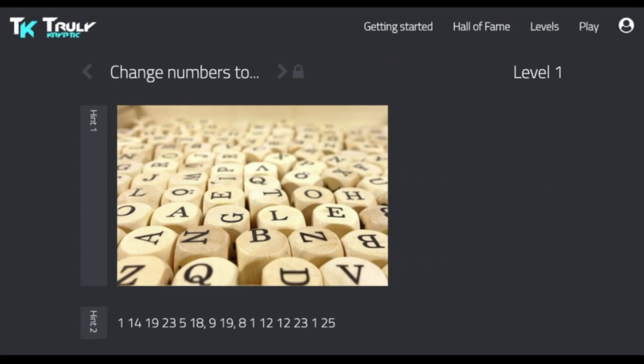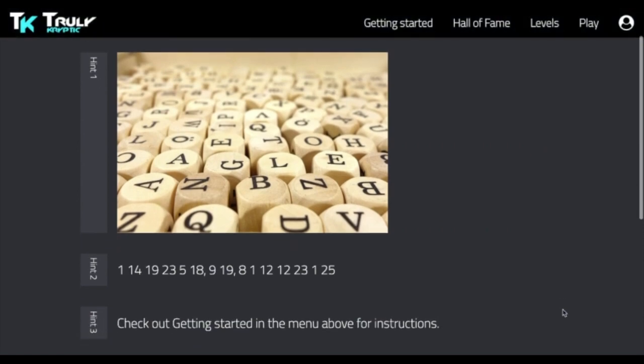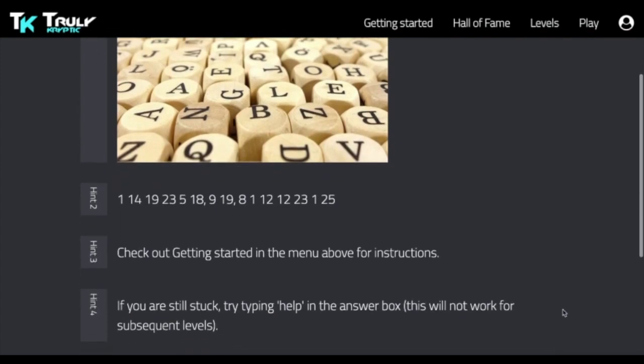Okay, so the logic for this level is all in the title. As it says, change numbers to, and then it gives you a picture of some letters. So obviously, we are trying to change the numbers provided to letters. You can see straight away that the highest number provided is 25. And considering there are 26 letters in the alphabet, for most people, it should be pretty obvious what to do.